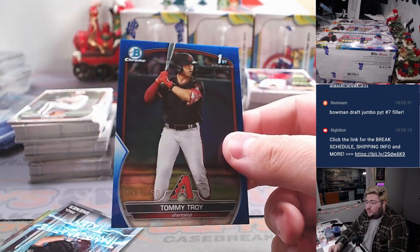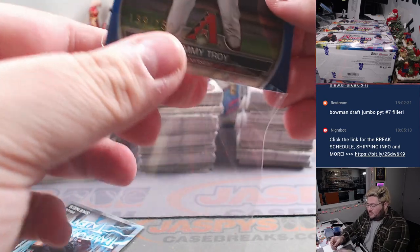Nice. Blue Tommy Troy, 139 out of 150. Big chase for the D-backs. Going to go to Matt Lieber. Bowman first. Pick 12 in the draft on the nice true blue. Good hit.